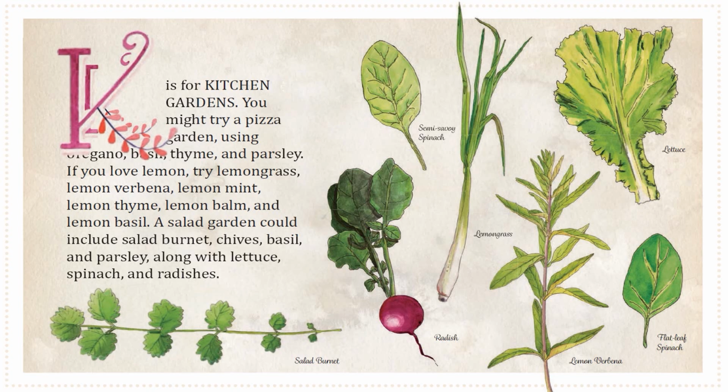K is for kitchen gardens. You might try a pizza garden using oregano, basil, thyme, and parsley. If you love lemon, try lemongrass, lemon verbena, lemon mint, lemon thyme, lemon balm, and lemon basil. A salad garden could include salad burnet, chives, basil, and parsley, along with lettuce, spinach, and radishes. Yum.